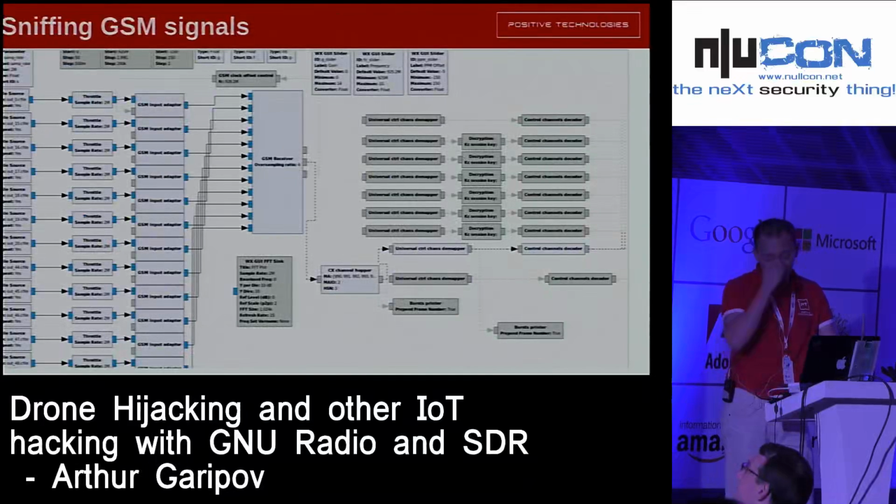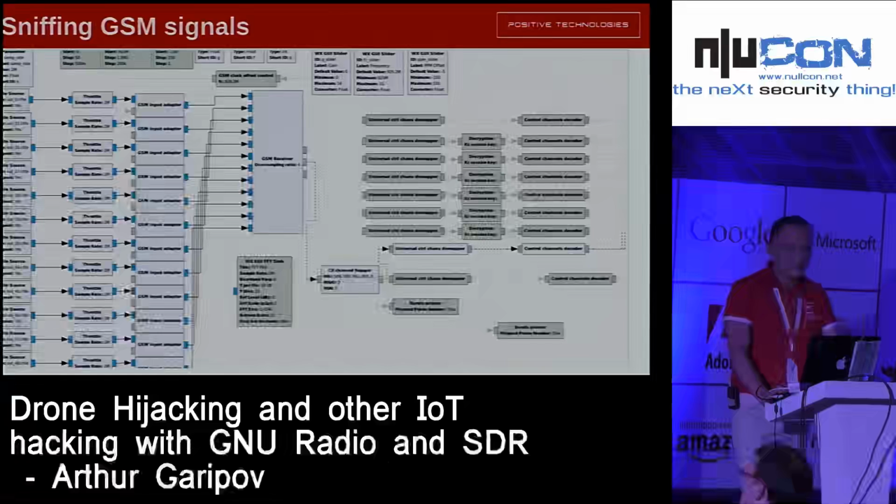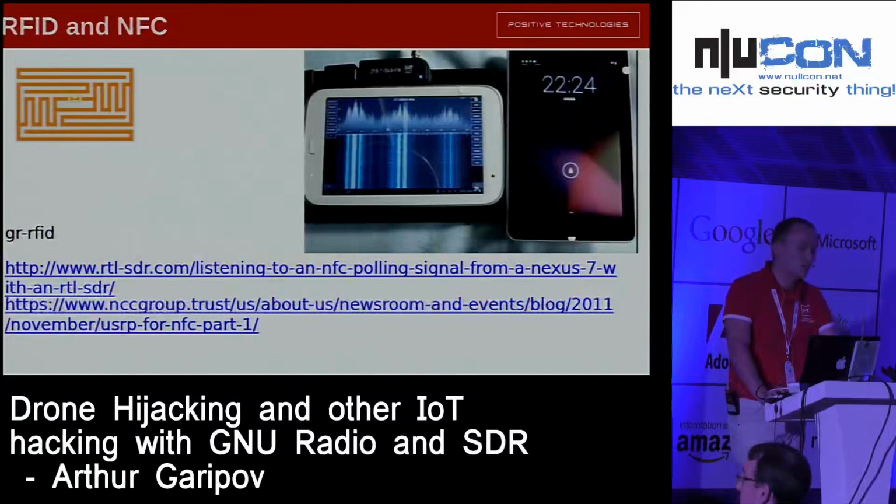Some flow graphs are much more difficult and complicated. For example, this is GSM sniffing, which allows you to make a multiplexer and analyze many channels in one scope, in one flow graph. But you have to have a really good computer to compute this online. Well, in my research, I made this scheme. It's pretty simple. It allows me to analyze some devices with GFSK modulation. I will talk about it a bit later. I will explain what this is and what it means.